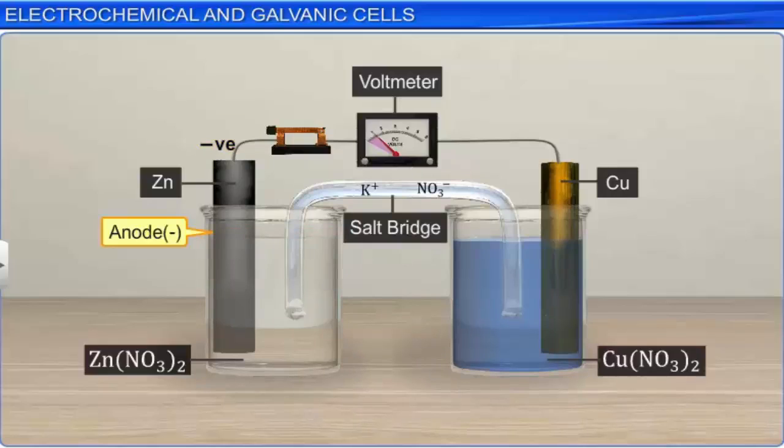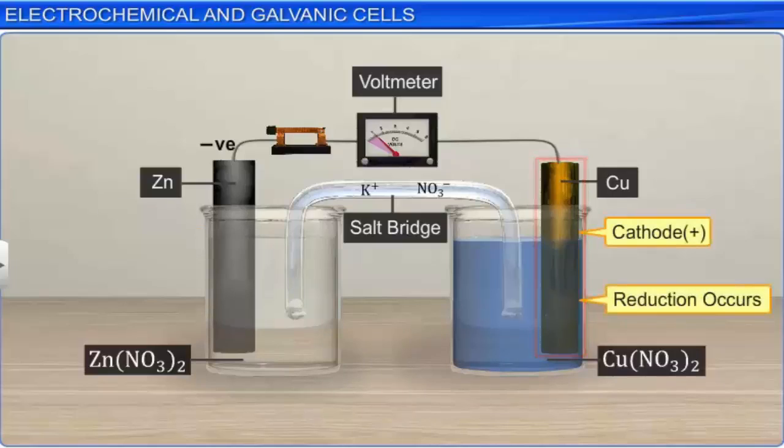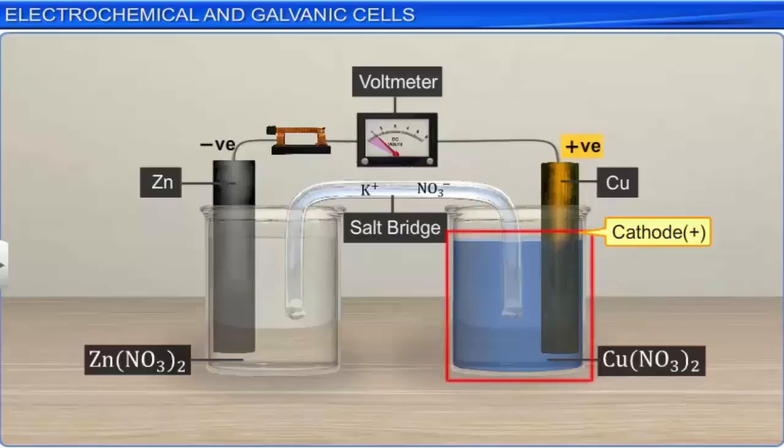The cathode is the electrode where reduction occurs. The cathode has a positive potential relative to the solution. By convention, the cathode is considered the positive electrode in a voltaic cell.